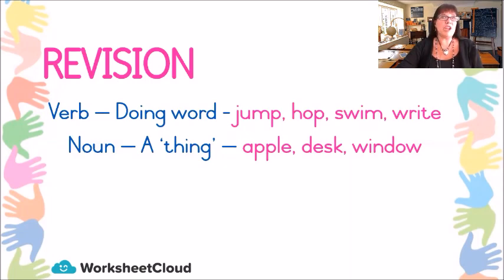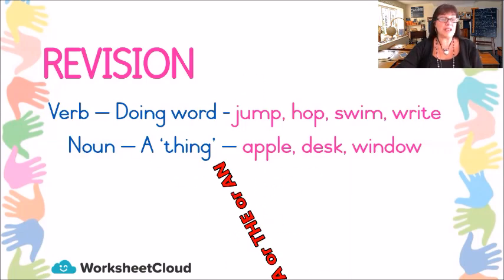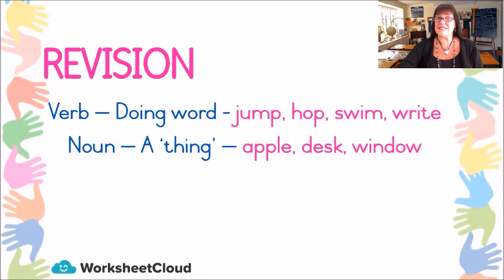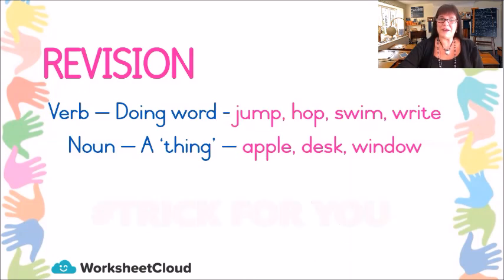Wall, pillow, lamp, broom, things like apple, desk, window. And here's a little trick for you. If you can put a or the in front of it, sometimes an, then you will know if it is a noun. A desk, a window. The desk, the window. An apple. How clever is that? That's a trick for all of you to remember.